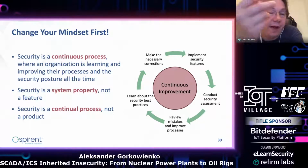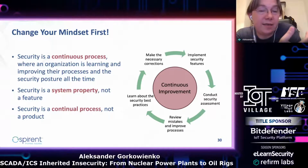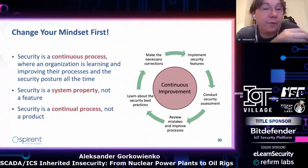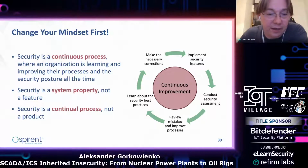It's about the fact that we're all human and we make mistakes, and even organizations make mistakes. So it's very important that we appreciate this and learn from our own mistakes. We will not repeat them twice. So this continuous improvement and continuous refining of security is a key element. I think it's absolutely perfectly applicable to industrial systems.